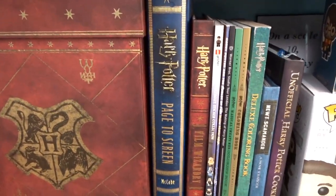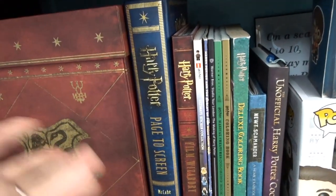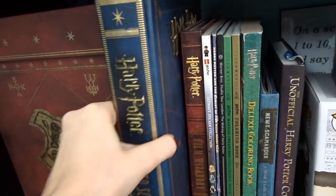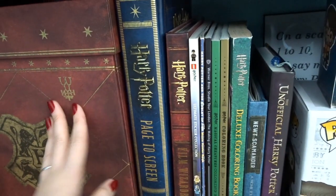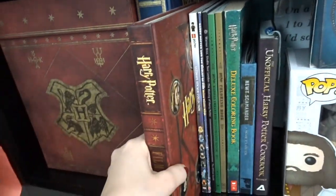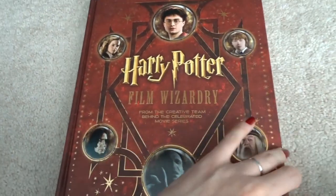Moving on, we have some other Harry Potter books. So again, not storybooks, but other Harry Potter books. So Harry Potter Page to Screen, which is a huge, wonderful book. I mean, it's just so big and heavy. It's got lots of great pictures. I don't know how much of the insides of books I'm allowed to show, but maybe I'll show some of this one. So here's Harry Potter Film Wizardry.